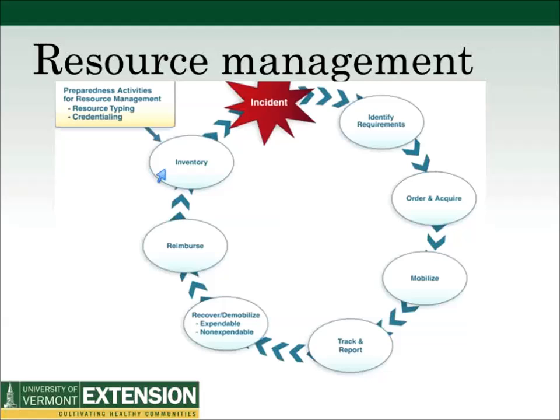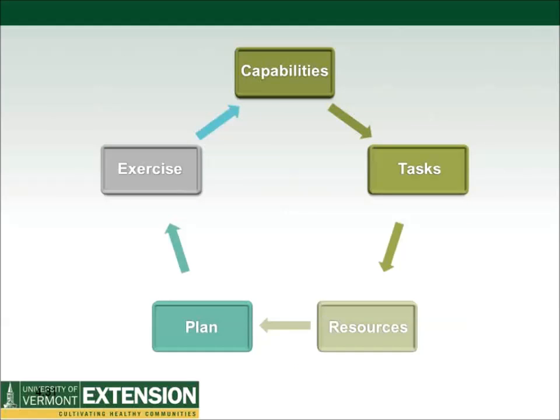At this point, we're about ready to wrap up our lesson on building a resource inventory. So let's review our progress with the steps for developing a local animal or agriculture plan. We started by identifying a capability needed in a response. Then we itemized the tasks that would be needed to accomplish that capability. In this lesson, we identified resources needed to do those tasks. And we talked about conducting a gap analysis, perhaps an exercise to determine if resources would be needed that are not available within the jurisdiction.